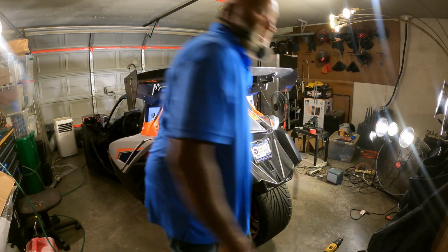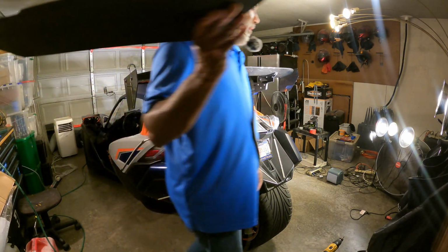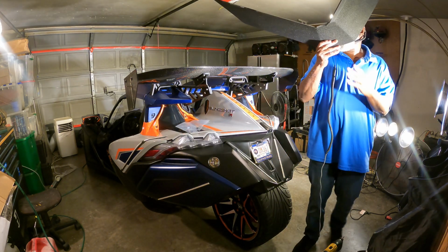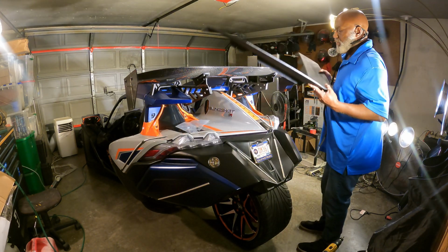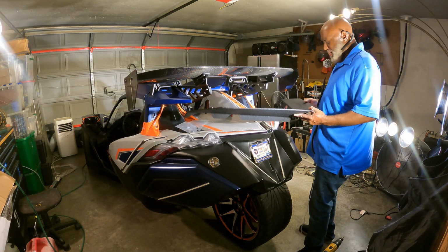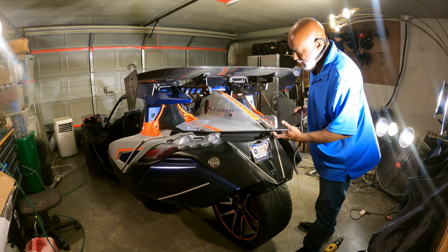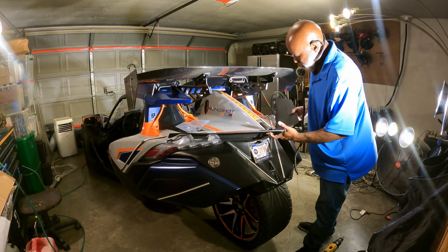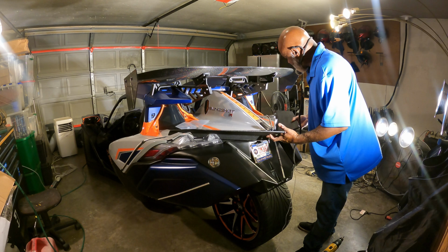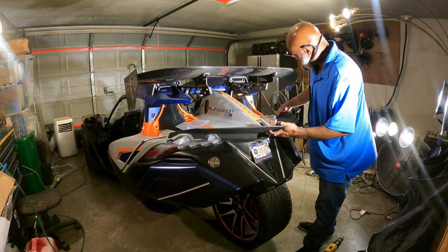All right, now that I got the two-sided tape on it and I'm ready to put up my wing, normally I would ask one of my people living in my house to come help me to hold this while I screw it down, but I'm gonna try to do it by myself. So I'm gonna line it up.